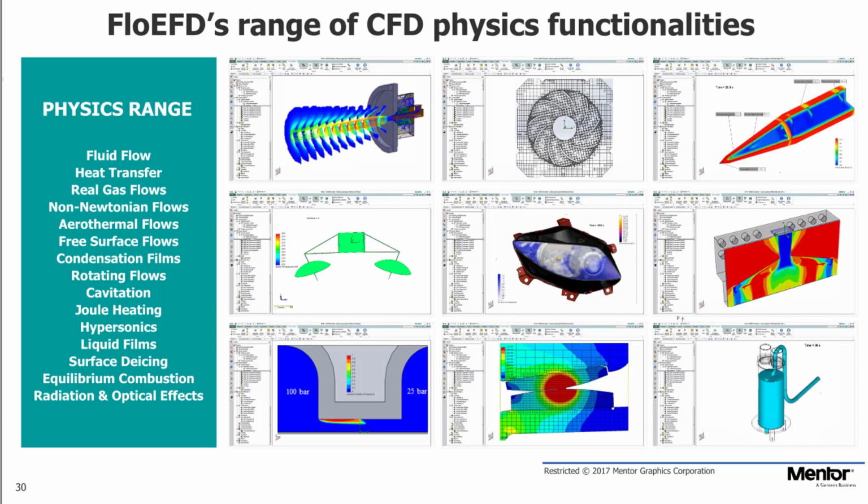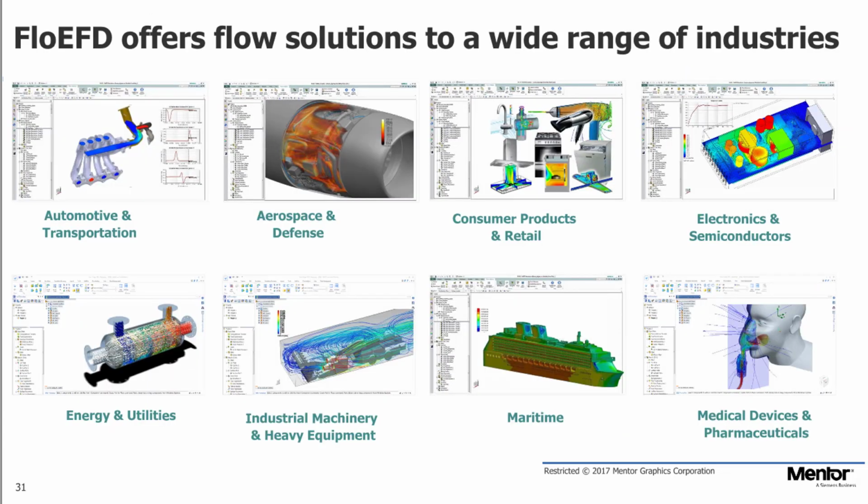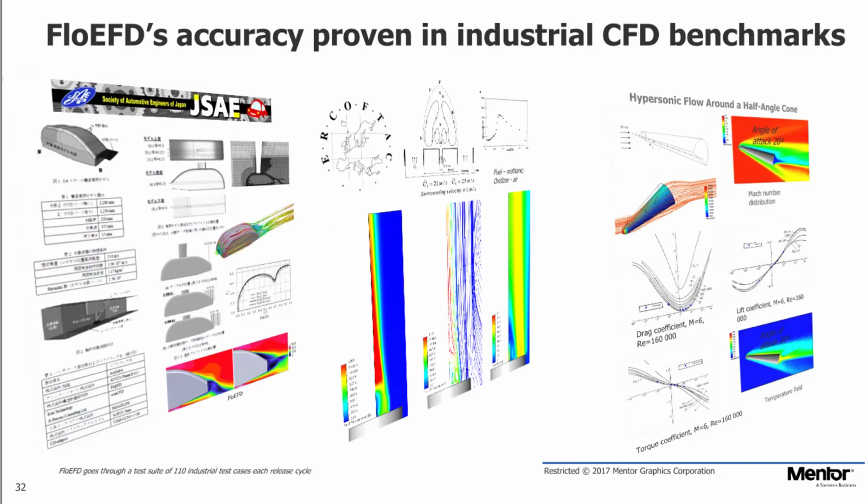And incidentally, over the years, even last year, I can only think of one case where there was any competitive situation. So these two products are positioned in very different parts of the markets for CFD, and they shouldn't really be competing. And then FloEFD, because it is general purpose, can be applied across a wide range of industries. I've just selected several examples here to illustrate the point.